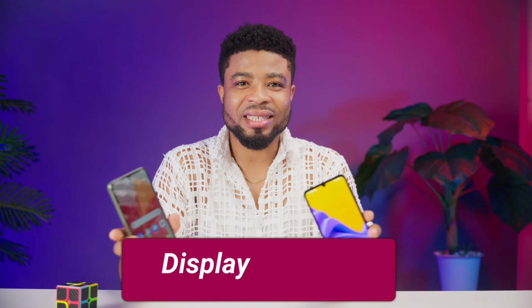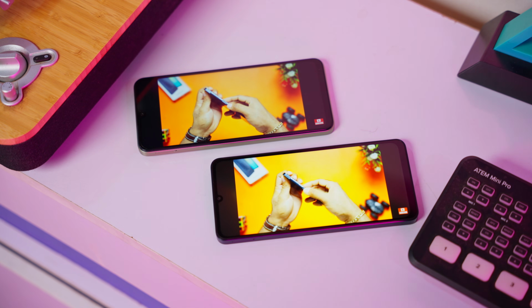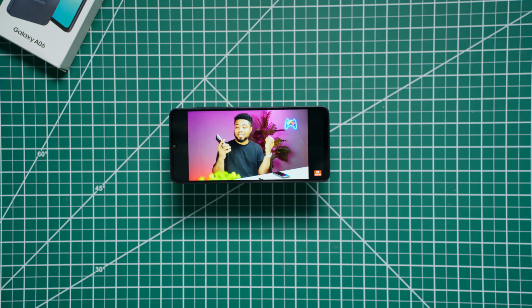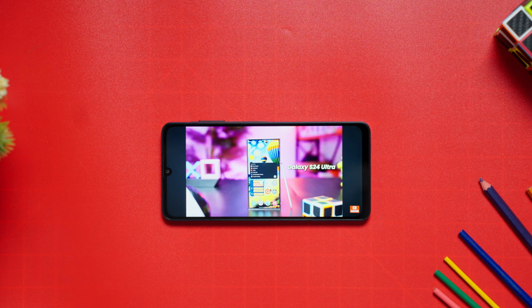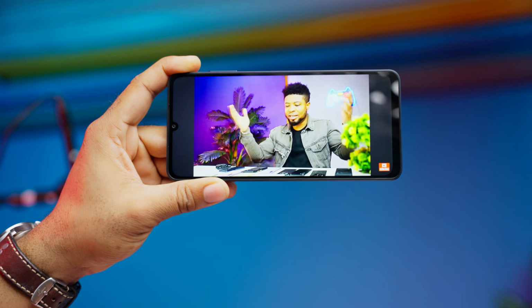Let's talk about the screens here. Both of these smartphones come with large, immersive displays, but here's the thing, they are not exactly the same when it comes to what you see on them. The Samsung Galaxy A06 features a 6.7-inch PLS LCD display and runs at 720p. It's decent for the price, and honestly, if watching YouTube videos or scrolling through social media is all you're doing, you'll be fine with this device. It has a respectable screen-to-body ratio at 83.3%, which is great for enjoying content, but once you look at the Redmi 14C, it might start feeling a little vanilla.